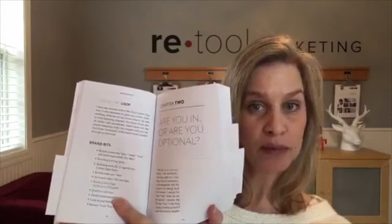Chapter number 2 is, Are You In or Are You Optional? And this is really the heady chapter. This is the chapter that a lot of people want to skip over in their business. They want to just jump right to the really fun stuff. But this chapter is critical to create a foundation so that you know what you're going to be talking about, what you look like, and how you're going to convince an audience to choose you as the preferred solution.